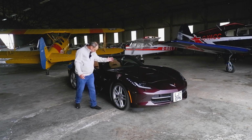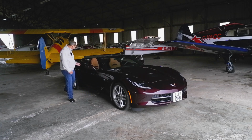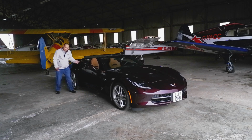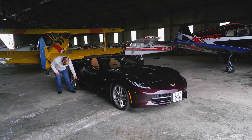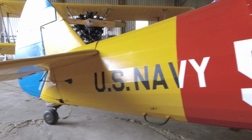As we walk back along the car, again, more vents behind here. These ones take the hot air away from the wheel arch and the brakes and any air pressure that's built up under there. Again, if you have the Z06 or the ZR1, you would have some additional venting on here. On the Stingray models though, you do still get some vents for the braking, they're just hidden underneath the floor.